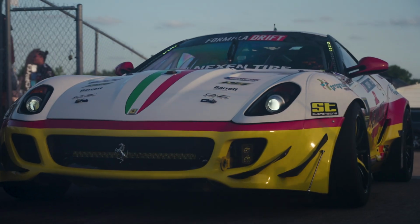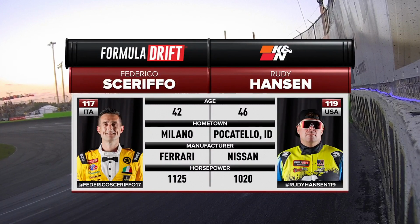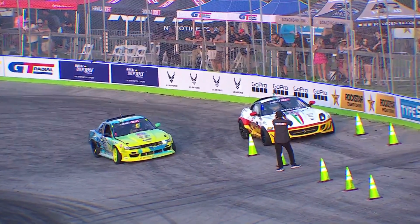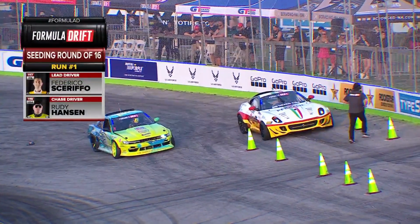Battle of our seeding bracket here at round 3. The K&N top 16 seeding bracket. Federico Sciarappo and Rudy Hansen. Federico has been on one. We saw him drive really well in Atlanta, and he had some issues. Rudy Hansen hit hard in Atlanta. Don't know if he's all the way back up to snuff, but we know he has it in him. His success at Pro Spec. So it's good to see Federico back in the building, metaphorically speaking, the building that the smoke is filling.